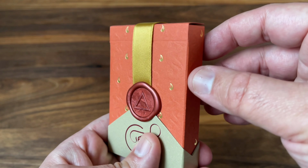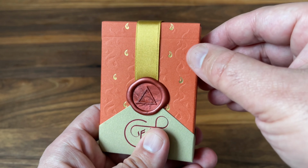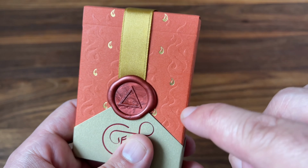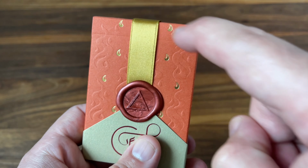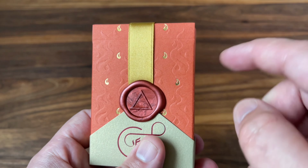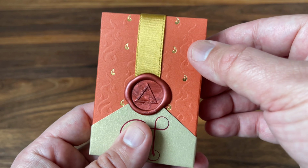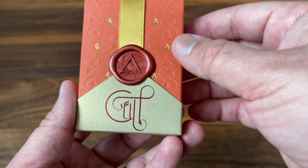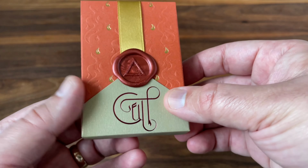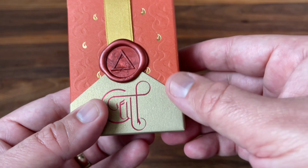So the inner tuck here is done on this kind of orangish red matte finish, but with beautiful, very subtle embossing that gives you the image of the flames making their way up the tuck case, and then accented with little licks of flame done in the gold foil. It's a great, subtle, but very elegant looking tuck case overall. And then it's fitted with a bottom sleeve here that's done in a pearlescent gold stock. Great match of the colors there.